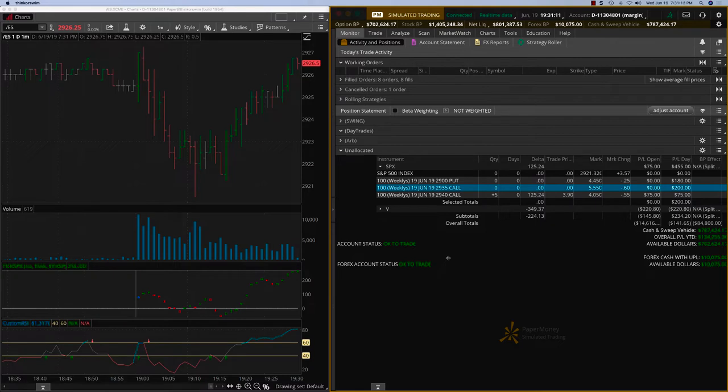Reason for 24 delta versus 31 delta, there's no reason there. It's just anywhere from 25 to 35 is fine. This time I think I took 24 because it's already made that move, so I don't want to spend too much on the option price. Until it takes out this high, if it takes out this high, then I would be more convinced.